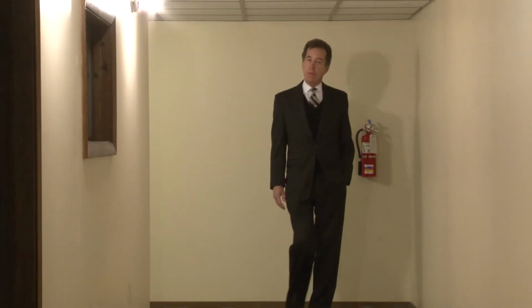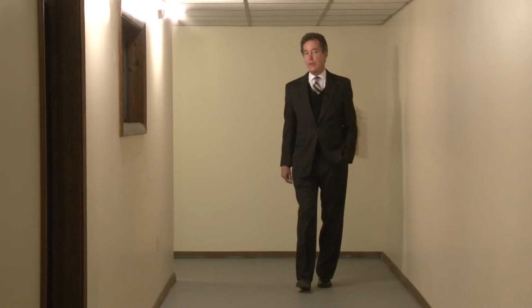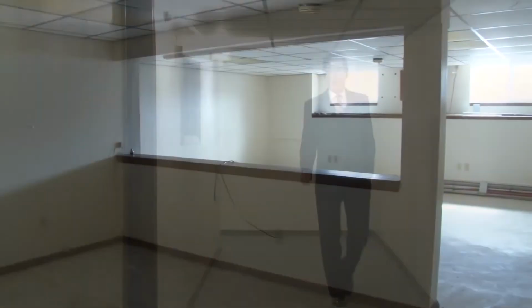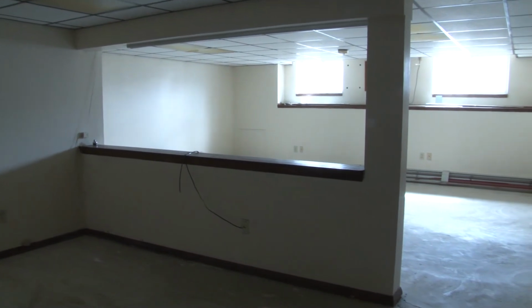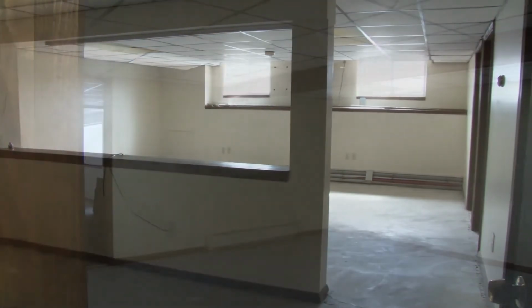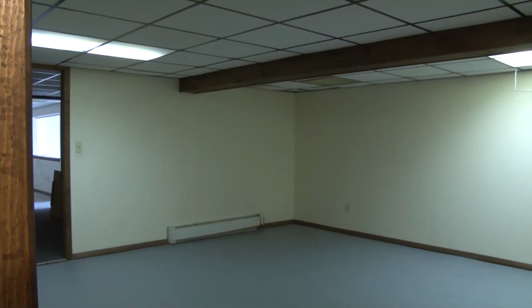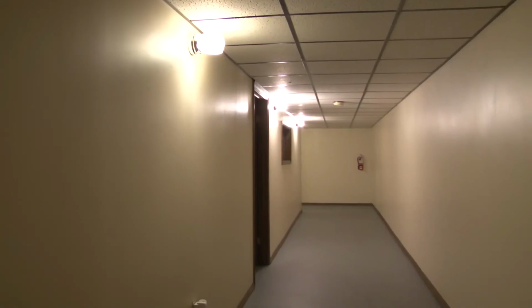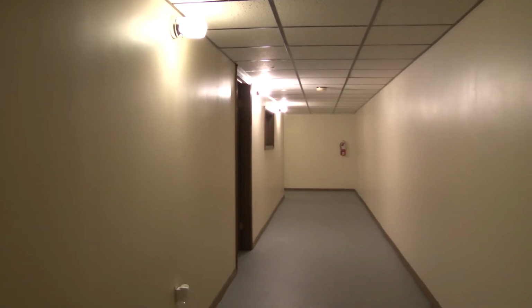And in the lower level, several more office suites, so there's potential income down here as well. We have all of this office space that you could use for your businesses. We have two apartments on the top floor, and we have three stores that face Country Club Road across from Dunkin' Donuts.